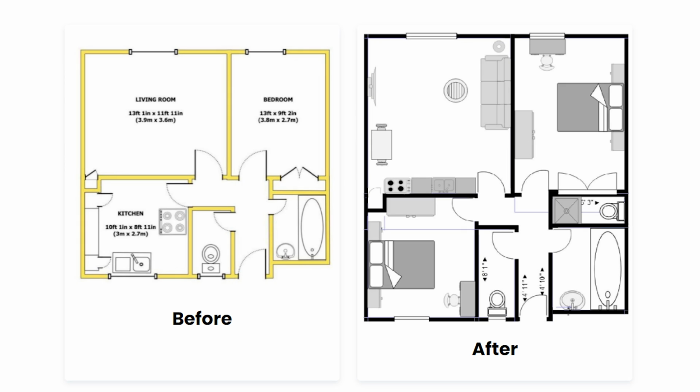The works took about 6 weeks, and my builder also managed to add a shower to the main bedroom, and add a toilet to the main bathroom. So this apartment went from being a 1-bedroom apartment to being a 2-bed, 2-bath apartment. Let me show you what the apartment looked like once I applied the B4R model.